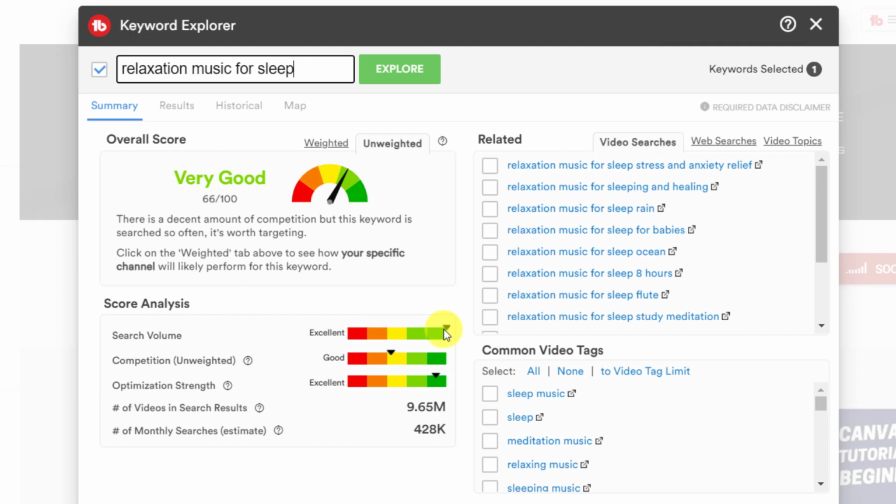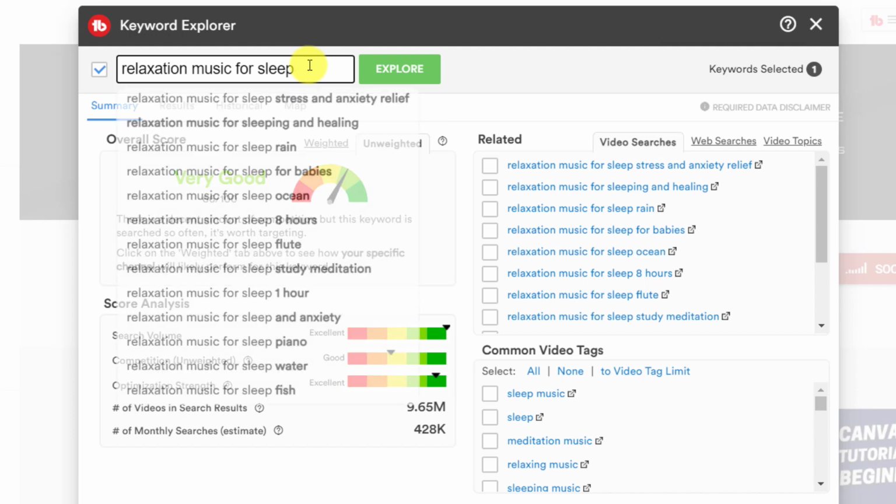As you can see, the search volume is excellent, really high. Competition is good, it's kind of in the middle, and the optimization strength is excellent as well. So this would be a good keyword to target in your YouTube titles. You can take this a step further and add more keywords. So I might type in relaxation music for sleep, stress and anxiety.